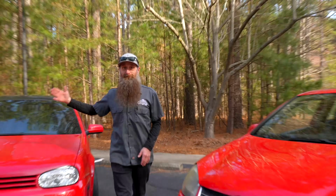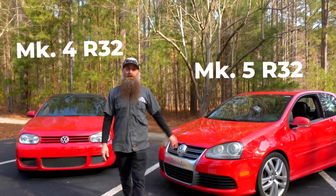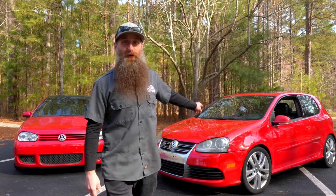Here we have two of the most iconic Volkswagen Golfs ever made, the Mark IV and the Mark V R32. Since the launch of this car though, the debate has been, which one is better?